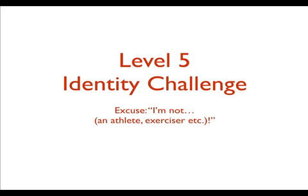For some people, it's dancing. For some people, it's martial arts. For some people, it's yoga. For some people, it's being a rock climber. For some people, it's being a tennis player or a runner or a marathoner or a triathlete. And I can tell you without a doubt that it's important for you to take on some kind of fitness role for yourself. Choose an activity that you really, really enjoy, and you want to become that type of person.